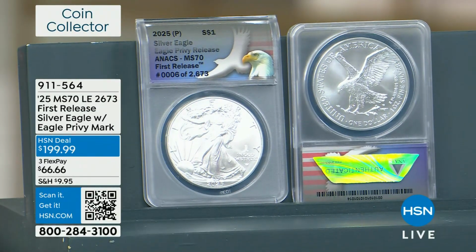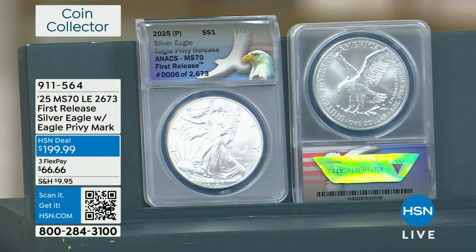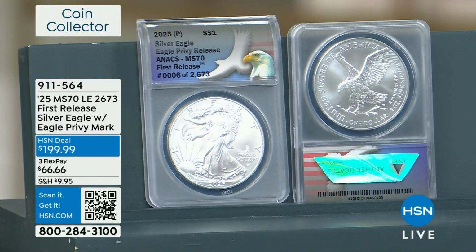That's not enough because there are 150 million collectors in the United States, according to the United States Mint. Those are the United States Mint statistics. 150 million Americans are coin collectors. They did a survey. 76% of Americans consider themselves to be coin collectors. And this is great for the experienced or the novice.